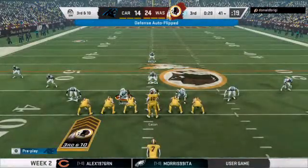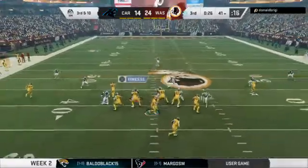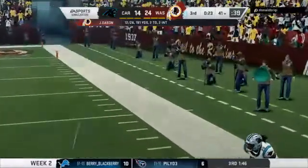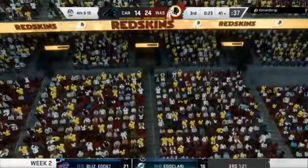Here's 3rd and 10. I would expect to see some pressure here. And the blitz does come. Going deep downfield for Ross. And that'll wind up incomplete. Bold play call there. Now it's 4th down.